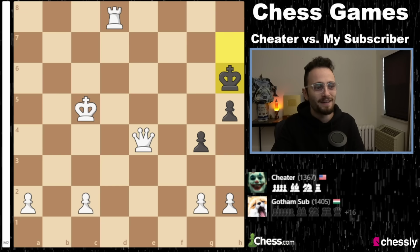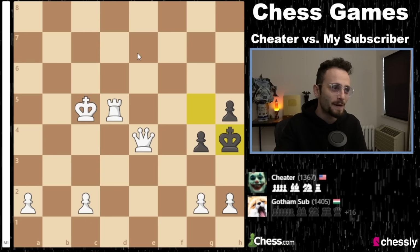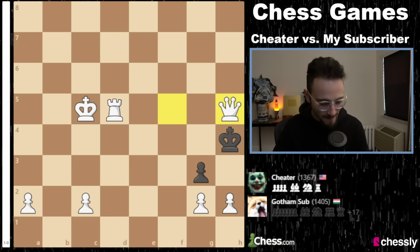We give a check. We hunt the king out into the open. It wasn't the best technique. Queen e7 is mate in one. But we go here, making sure it's not stalemate. G3, and queen takes h5. Checkmate. What a hilarious turn of events.